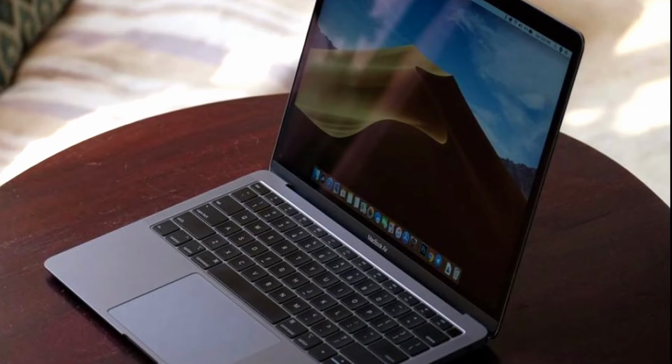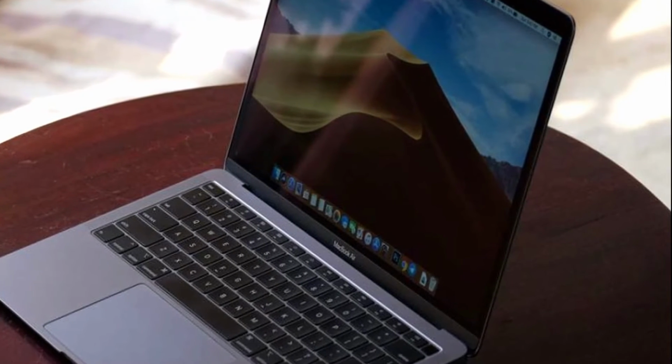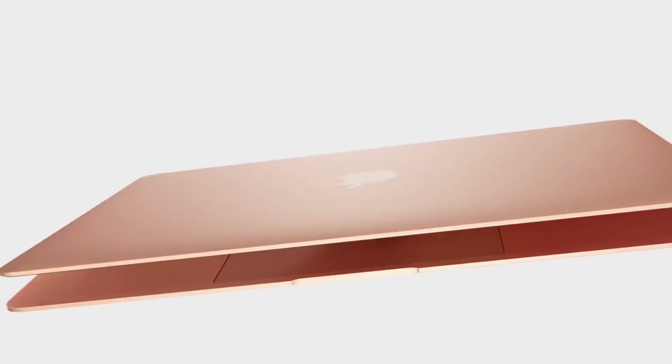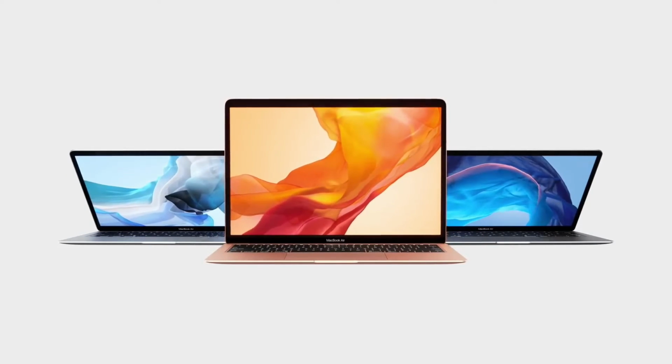Touch Bar found in MacBook Pro is still missing from the MacBook Air. MacBook Air comes with the Apple T2 security chip, which enhances its security capabilities. It runs macOS Catalina out of the box. Also comes with 8GB RAM. Apple hasn't revealed when the MacBook Air will go on sale in India, but said it will be made available soon.